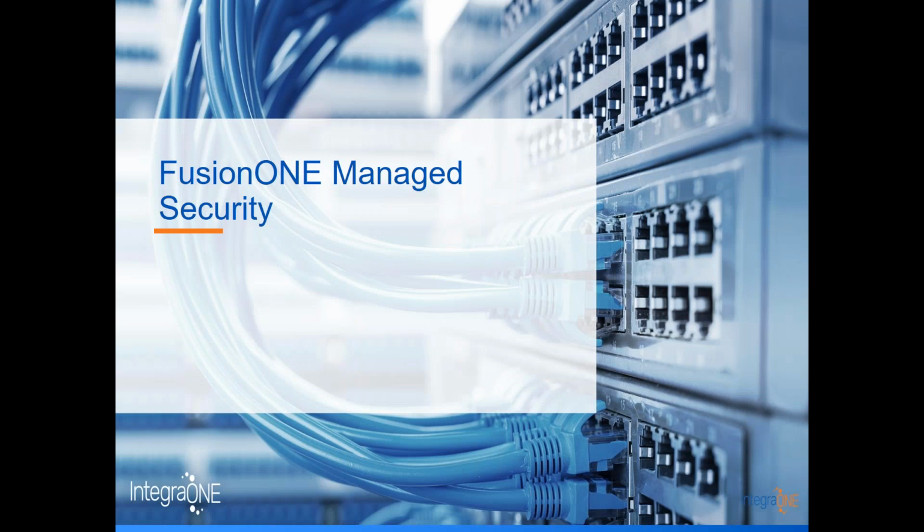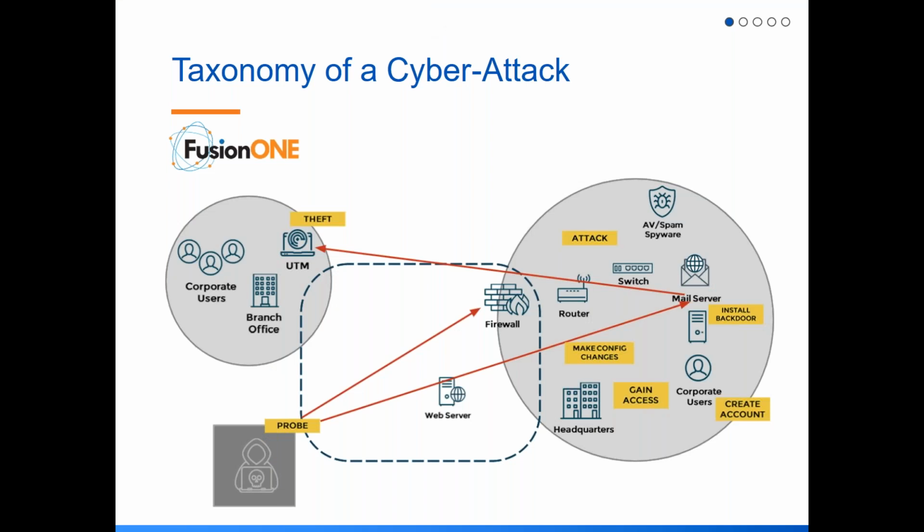So now we're going to dig directly into managed security. I'm going to cover these 5 topics here. Again, taxonomy of a cyber attack, what's a SIEM, critical alerts, high and informational risk alerts, and then we'll show you how we do security awareness training for your users. So what's a taxonomy of a cyber attack?